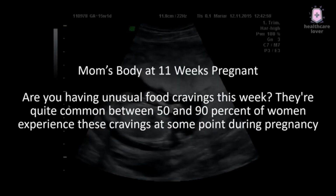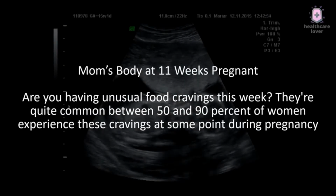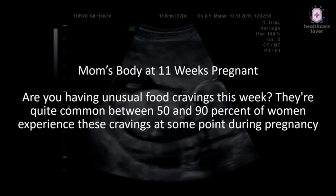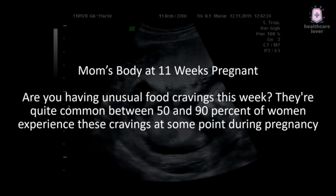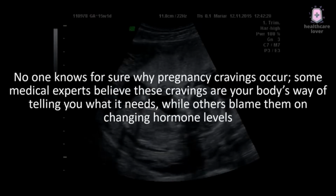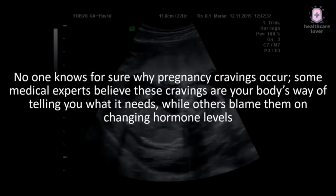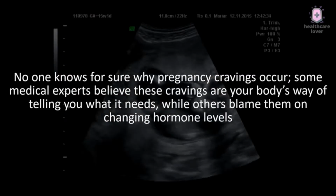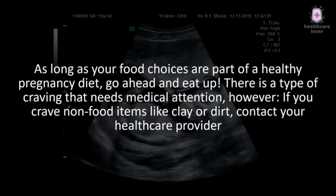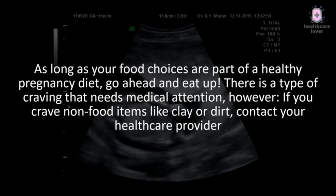Mom's body at 11 weeks pregnant. Are you having unusual food cravings this week? They're quite common. Between 50 and 90% of women experience these cravings at some point during pregnancy. No one knows for sure why pregnancy cravings occur. Some medical experts believe these cravings are your body's way of telling you what it needs, while others blame them on changing hormone levels. As long as your food choices are part of a healthy pregnancy diet, go ahead and eat up.